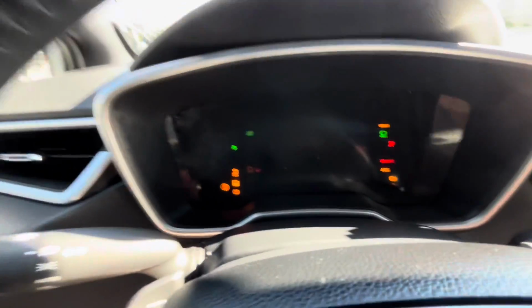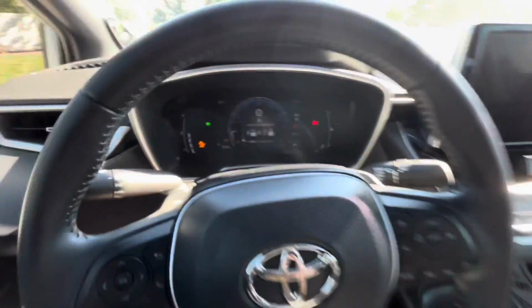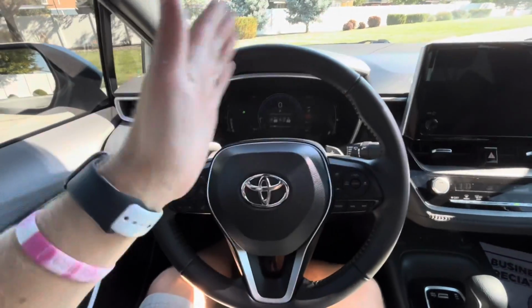Push button start to fire it up. I don't know if Toyota has an app, but they probably do, to where you can buy a remote start and some lock and unlock features like this.